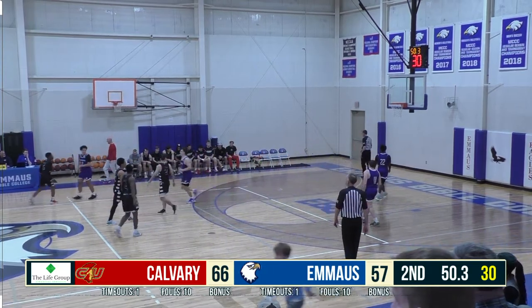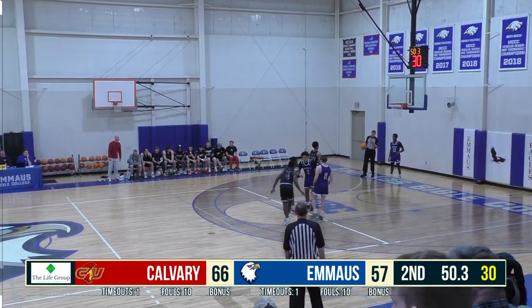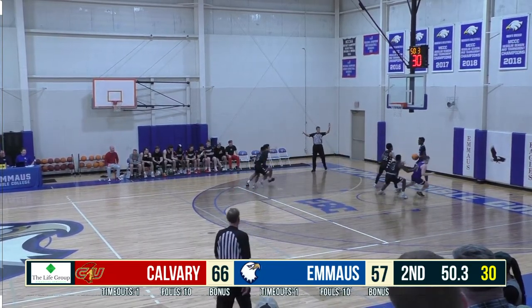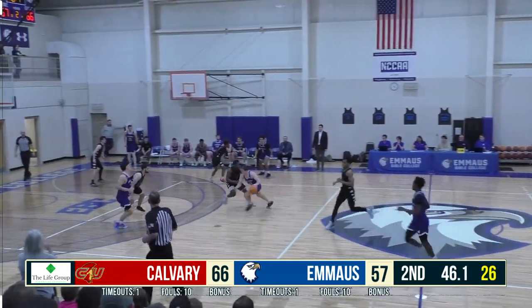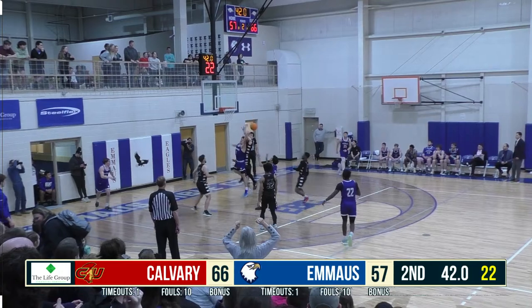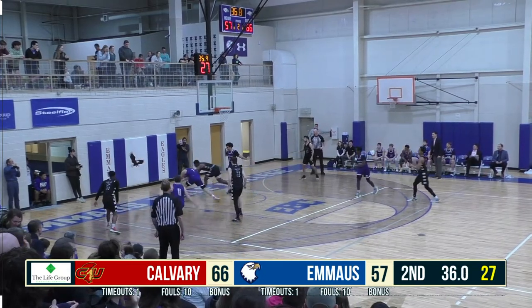One more. That was it. Calvary up by nine, 50.3. Full court pressure here as Emmaus will inbound. Ball in Brown to Casey, comes up the left side, gets it back to midcourt. Hands it off to Marr. Marr drives, puts it up, can't get it to go. Moore with the rebound, put back, no good, and Calvary grabs the rebound. That'll do it. They're up by nine with 30 seconds to go.